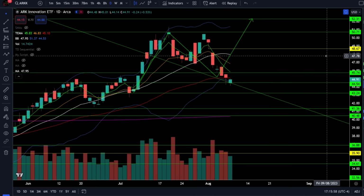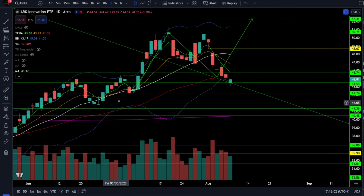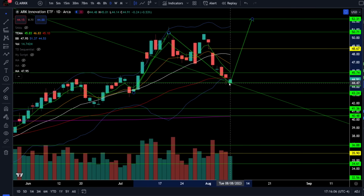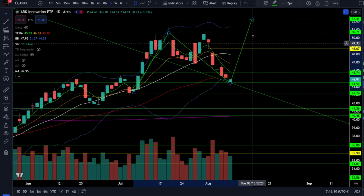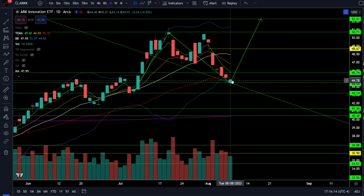On the ARKK ETF, we were down 0.53% today, and we now have the official retest of the bear market resistance breakout. So I'm going to move this arrow just a little bit to catch up to where we are with the price action. And this is a perfect breakout and a perfect retest. Now we just need the confirmation, and we need to start seeing the price action bouncing from this retest to confirm the bear market is over.